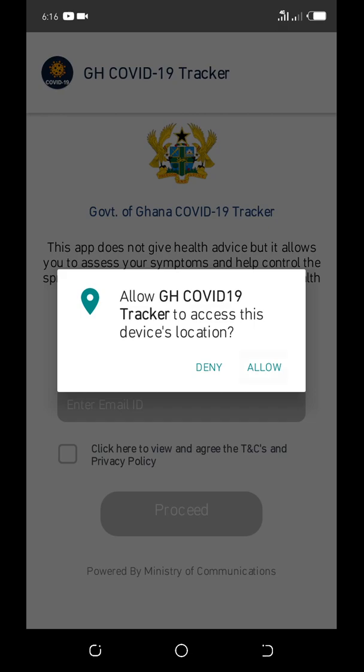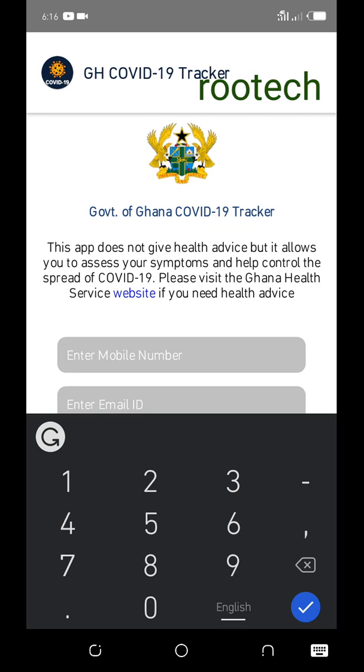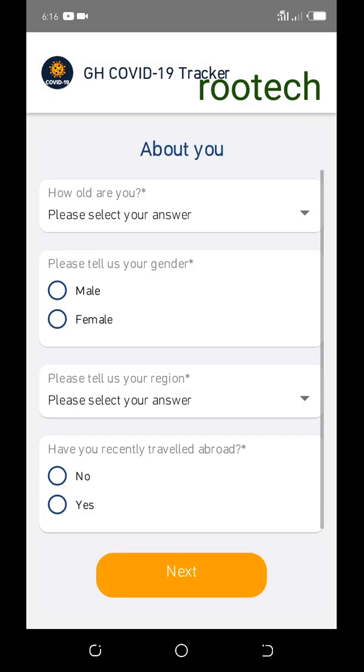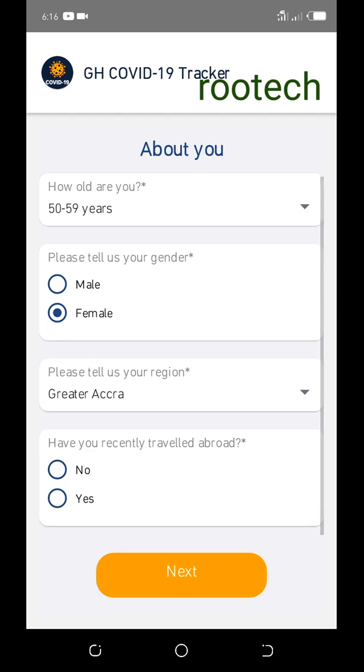When you open it, you just have to let them have access to your location, which makes sense, and then you accept terms and policies and fill in your phone number. When you are done, you add your email and proceed. Then you're asked to fill a form. You give your age, which I'll say I'm 50 to 59, select your gender, and then select your region, which also makes sense because they have to know where I am. Greater Accra, and then, have I traveled abroad? Maybe yes or no, and I go next.